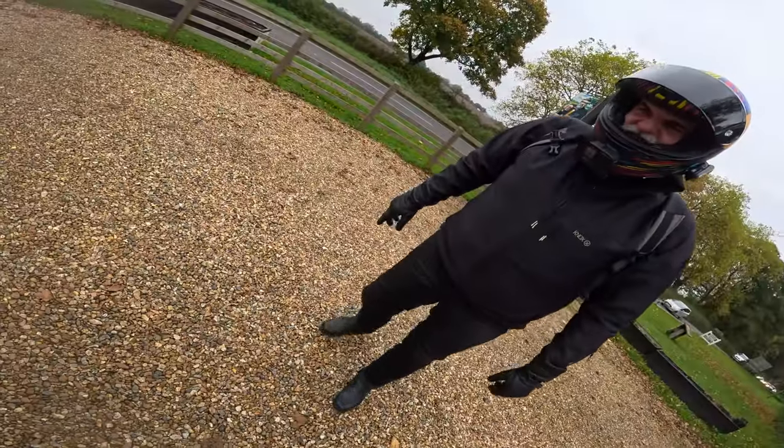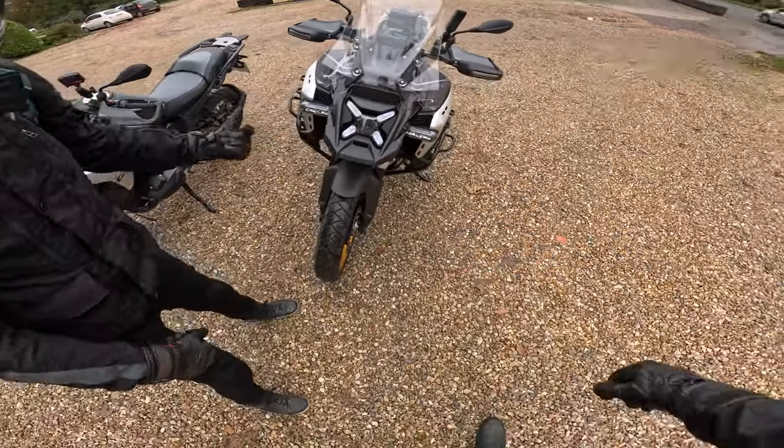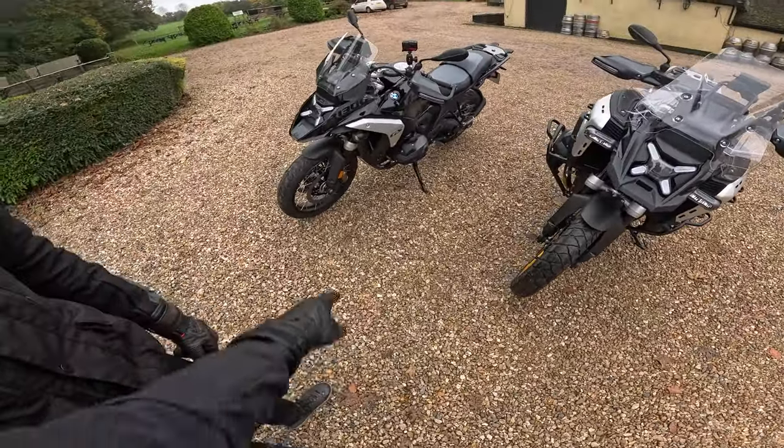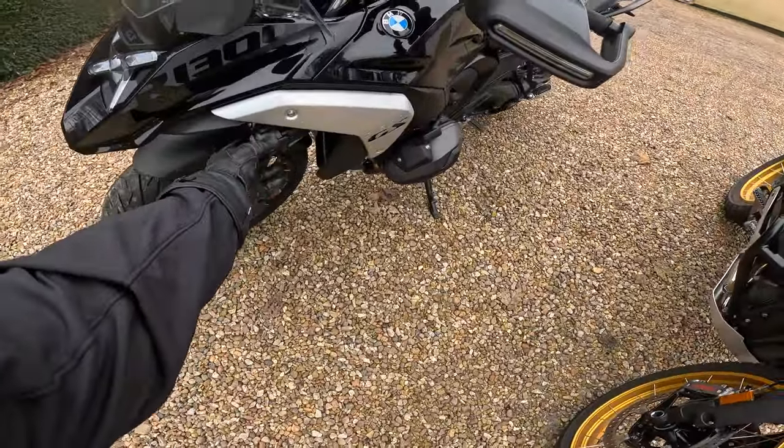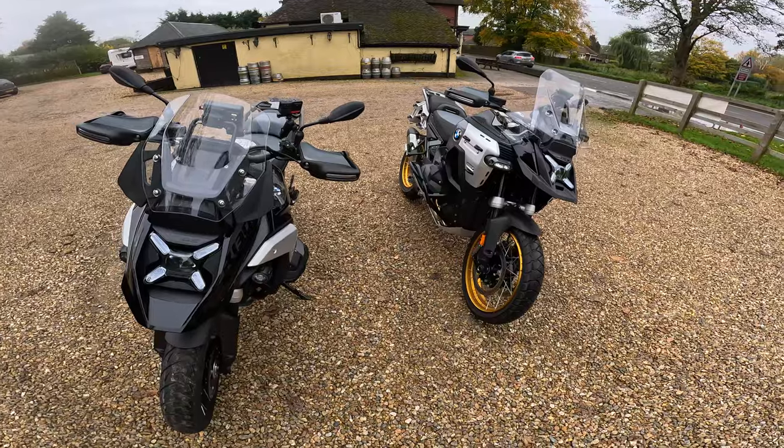I thought they were indicators. Oh, did you? Yeah, obviously they're not because they're in the mirrors. But they're just daytime running lights, aren't they? Yeah, they're nice. Well integrated, aren't they? It looks better than just having a big spot, a big unit. Nicely integrated. I like that. Yeah, it's nice, isn't it?